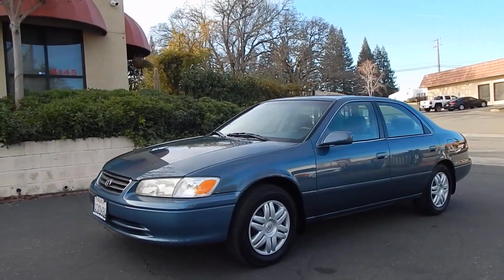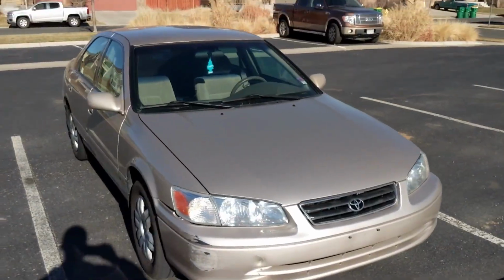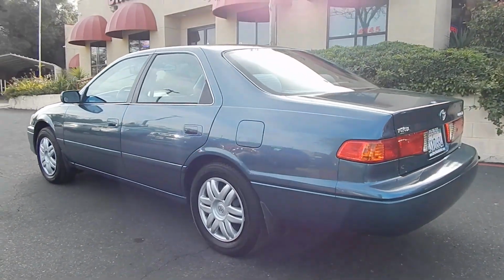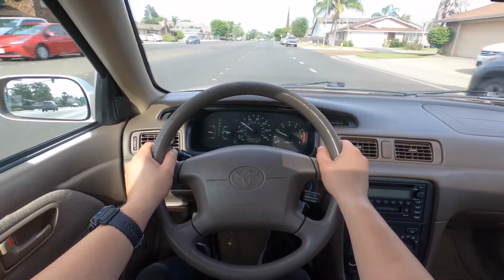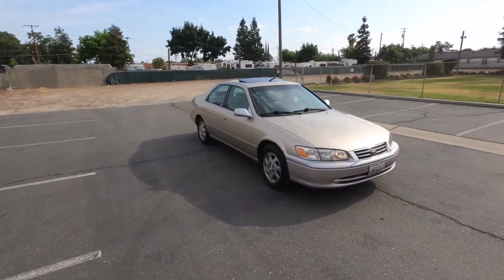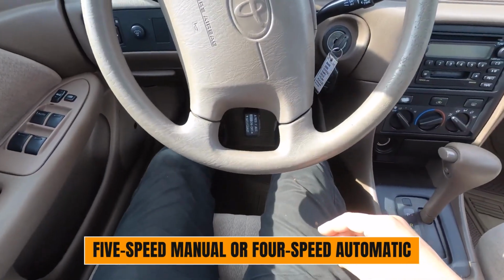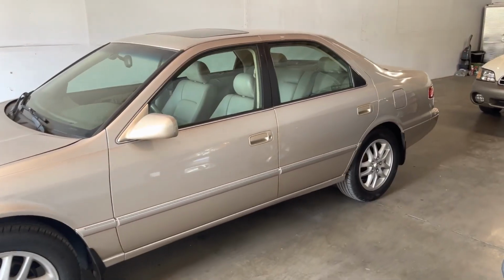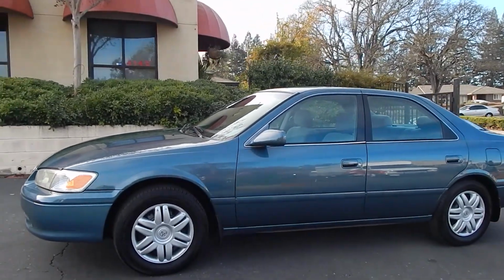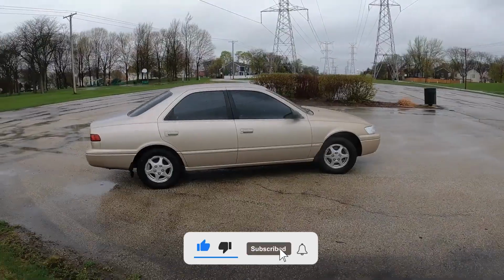One documented 1996 Avalon, sharing the same platform and V6, reached 312,000 miles and was described as running strong by its owner. The Camry's success lies in Toyota's conservative engineering approach during this era. Components were overbuilt relative to their duty cycle. The transmission, either a 5-speed manual or 4-speed automatic, proved exceptionally durable. The suspension, while not sporty, absorbed years of abuse without major failures. Even the paint held up better than contemporaries.